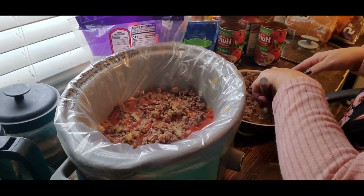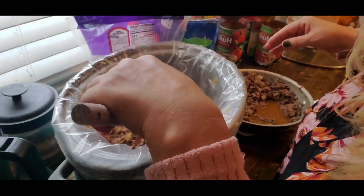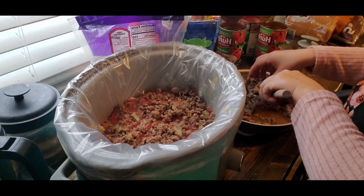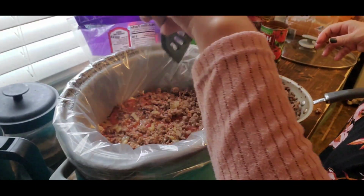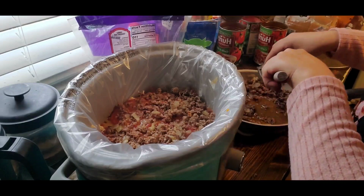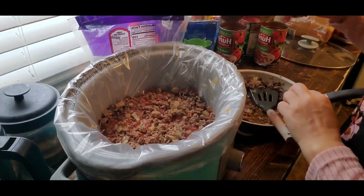Whatever this thing is called. You call it a spatula or flipper. Everybody has different names for things. So I don't know if I mentioned that it's 8 a.m. right now and I'm making lasagna.